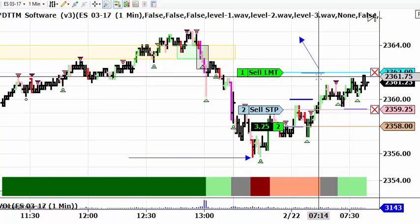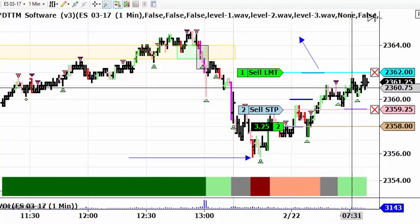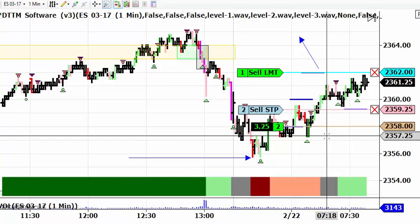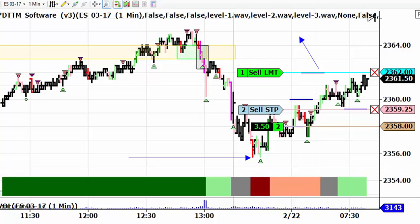We've got our objective in here for just one of the two remaining contracts at +4, and that's a sell limit at 23.62. So just want to bring you up to date on that, and I will once again go ahead and pause the recording.